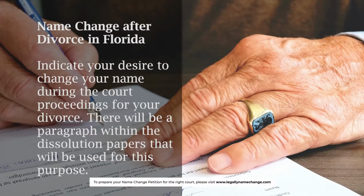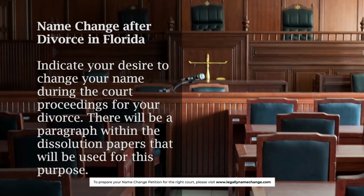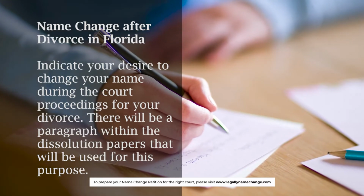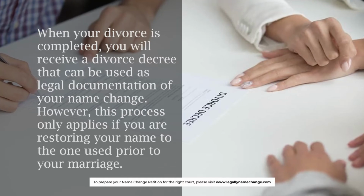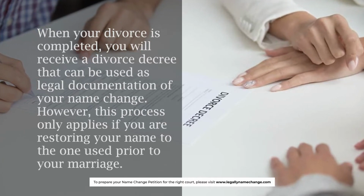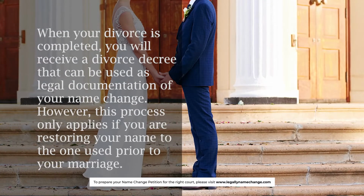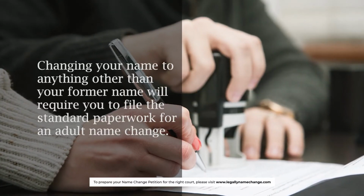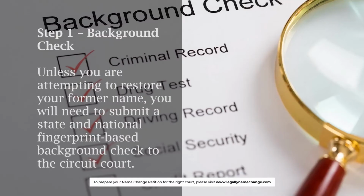Name change after divorce in Florida. Indicate your desire to change your name during the court proceedings for your divorce. There will be a paragraph within the dissolution papers that will be used for this purpose. When your divorce is completed, you will receive a divorce decree that can be used as legal documentation of your name change. However, this process only applies if you are restoring your name to the one used prior to your marriage. Changing your name to anything other than your former name will require you to file the standard paperwork for an adult name change.